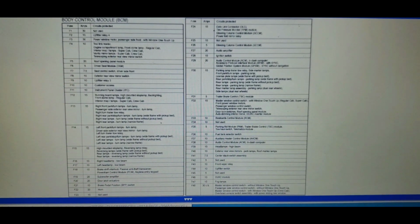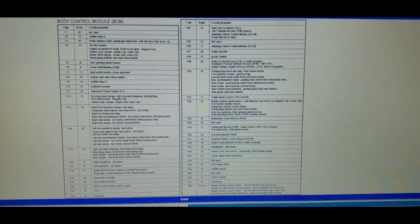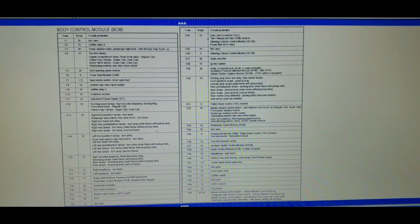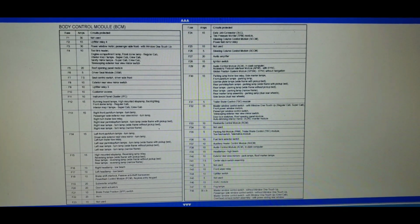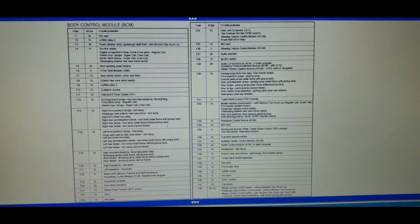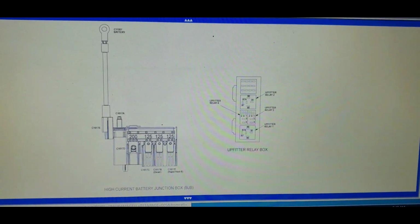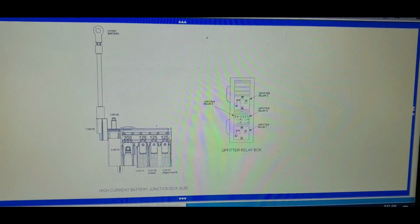Okay, so I showed you the picture of the BCM and the location of everything. You guys can pause that if you'd like, just for the picture of it and showing where all the fuses are numbered and located. This is each fuse and what it controls. You guys can pause it and take a look at that and keep it for reference if you guys want to know what fuse is blown and what it controls.